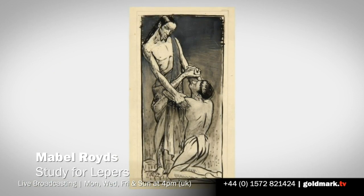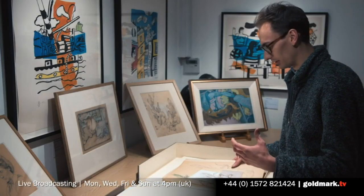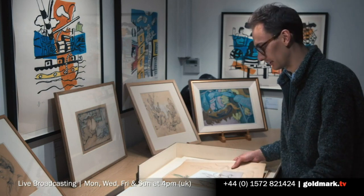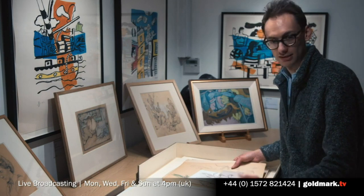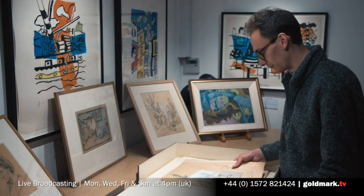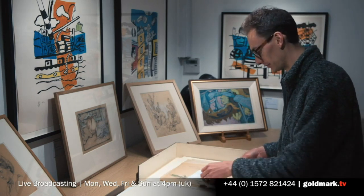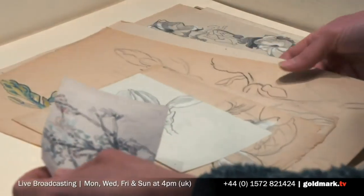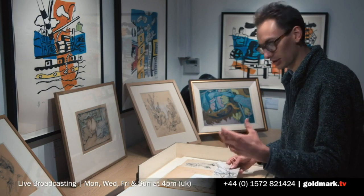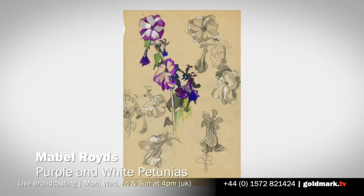As a young female artist, India really gave Mabel Royds an opportunity to break out of the ordinary sphere of what was expected of women artists at the time in terms of their subject matter. On her return from India, she did engage in the sort of subjects that were often expected of women artists, but with a very expressive and vigorous approach, much like those figure drawings that we saw earlier. We've got a series of different plant studies here.